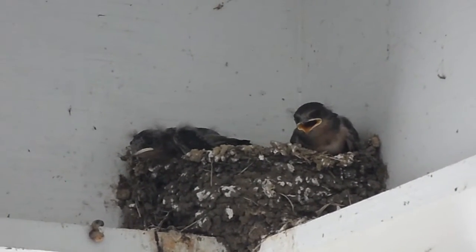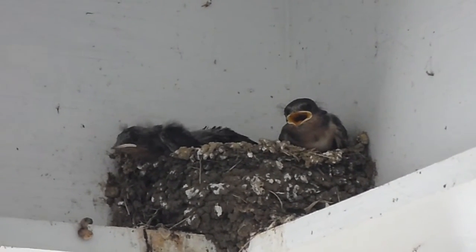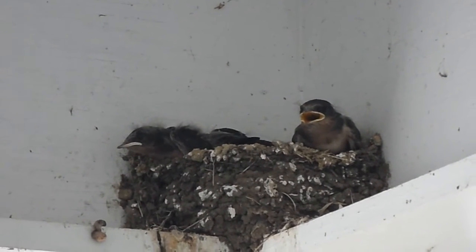You can see they're getting quite large. They used to be tiny and quite ugly, but now they're kind of moving around and stretching their feathers. And if we're lucky, we'll see the mom come feed them.